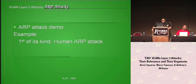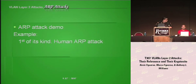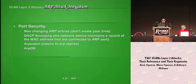Thank you. So how do we mitigate these risks? Non-changing static ARP entries, please don't waste your time. It's unmanageable, too time consuming. DHCP snooping, we cover it on some later slides. But ARPWatch is open source software that monitors a network for ARP activity. It generates a log of IP address and MAC address pairings, along with a timestamp when the pairing was seen on the network. And plus, it's free. And if it's free, it's for me.